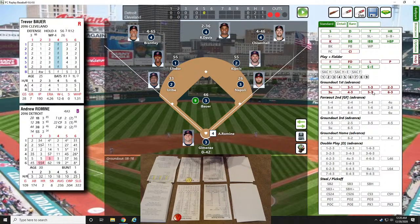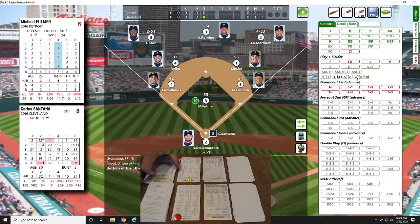Got him in time. Andrew Romine up, and he rolled a 64, which will be an out, and that is going to be a fly out to left. And it is another 1-2-3 inning as Bauer is really throwing some darts out there, keeping the Detroit hitters off balance. Fulmer's keeping up with Bauer pitch by pitch here. We're halfway home here at Progressive Field.